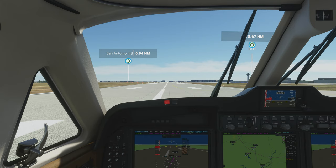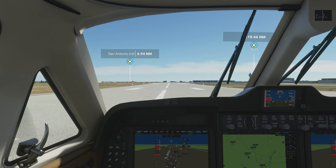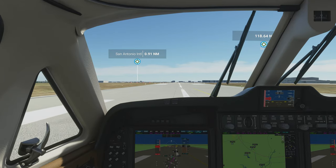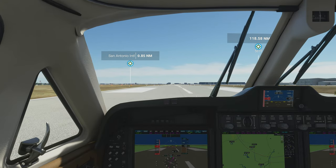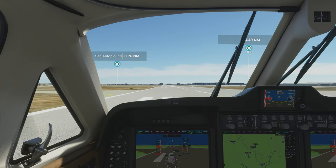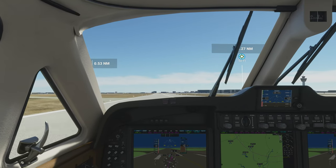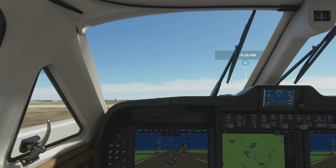Take off the parking brake. Adjust the barometer. And let's go. A little hard to keep the plane going straight. I did adjust the pedals. They do seem to be better overall. Alright, let's go ahead and lift off.